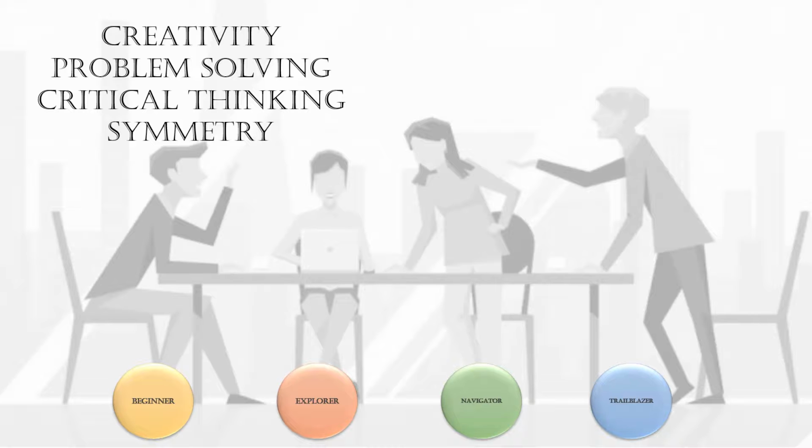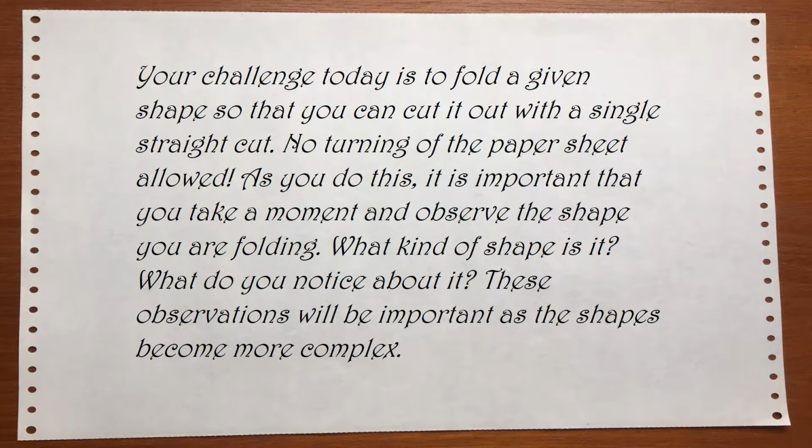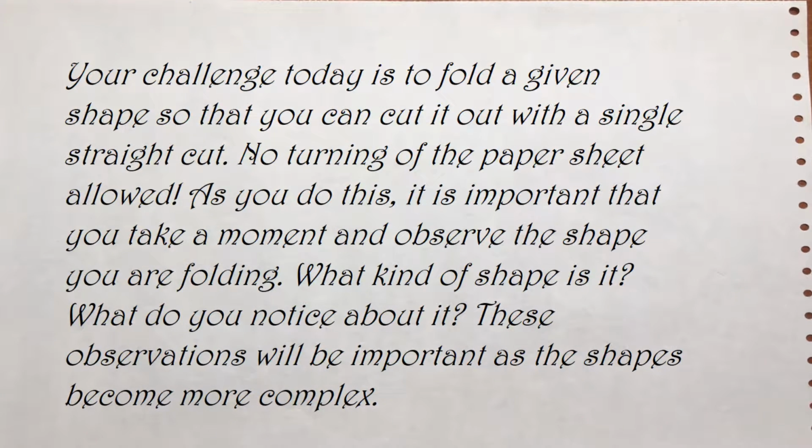Each task in this challenge is based on the following prompt. Your challenge today is to fold a given shape so that you can cut it out with a single straight cut. No turning of the paper sheet is allowed. As you do this, it is important that you take a moment and observe the shape that you are folding. What kind of shape is it? What do you notice about it? These observations will be important as the shapes become more complex.